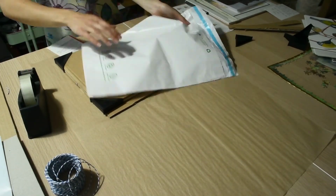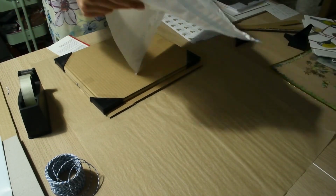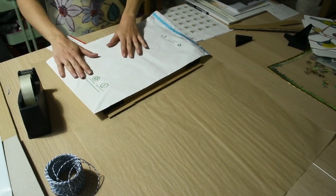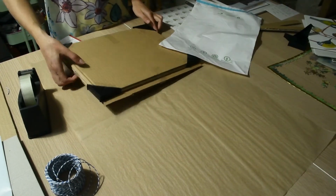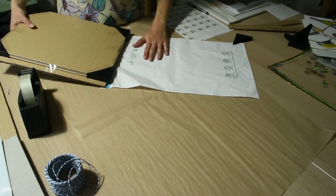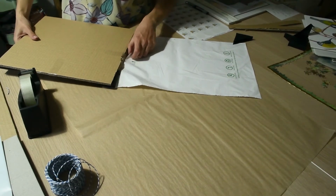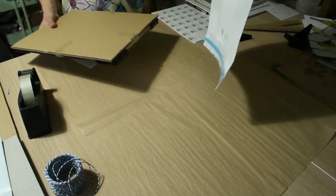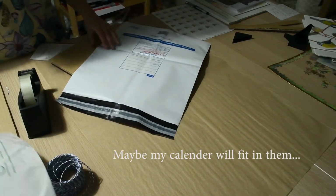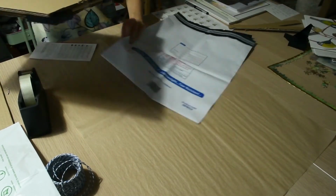So I did buy these recyclable bags. They're made from sugar cane, but I didn't allow for all of this in the size, so there's no way that, well, it might have fitted without this bit. I did try it earlier, it was a tight squeeze, so I have to find another use for them, which is a shame. But luckily I've got these Royal Mail bags, so I'll have to use that.